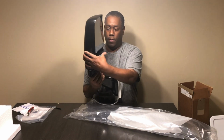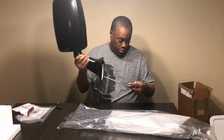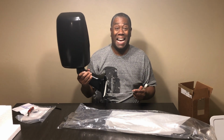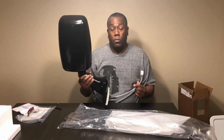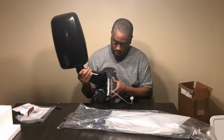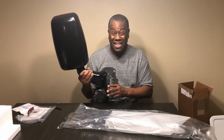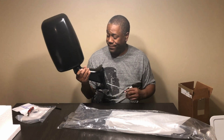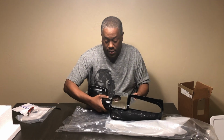And it does turn around, in fact. So it looks like I actually have the right one. We'll now have to take it over to the RV and try and install it. But so far, it looks like it's a pretty easy fix. Next stop, the RV. Let's see if it works.